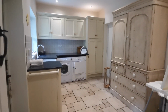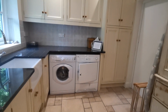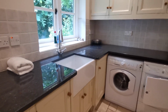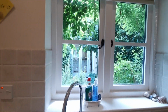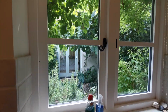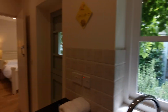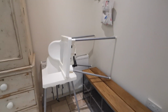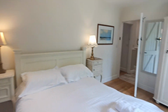Now most people use this if they've got dogs with them for preparing food. It's also got the washing machine and tumble dryer, another butler's sink. There's a door that allows access onto the rear courtyard, and there are facilities here for drying clothes and washing clothes during your stay should you choose to do so. But let's go back through here. Also got a little boot store, one of the 2 high chairs, rather precarious position that one.